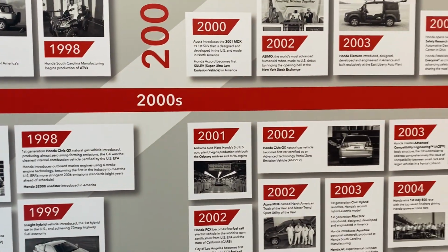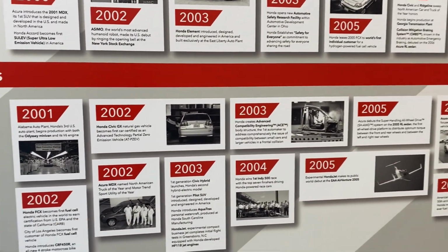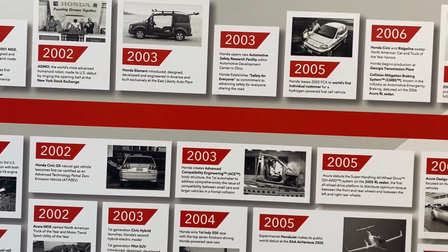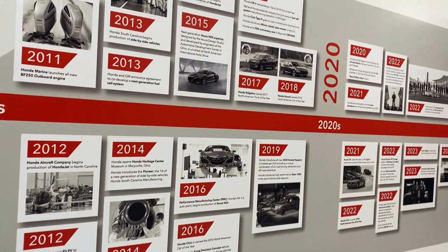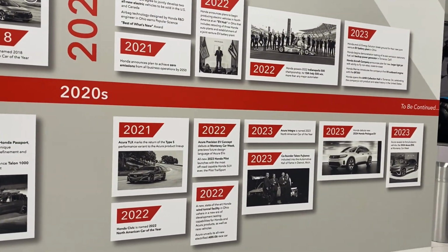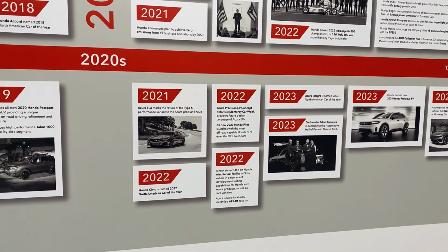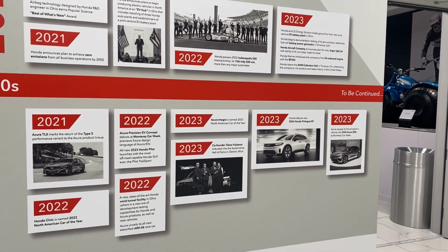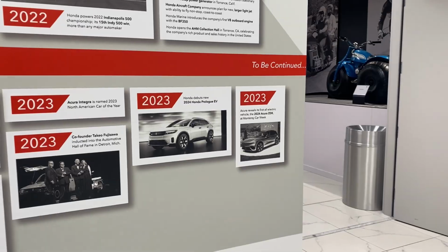And we get into the 2000s. This is when I think stuff is going to get a little bit more autonomous. In 2004, they won their first Indy 500. And then the 2010s, into the 2020s. Now let's see what else they can add moving forward. I think the most recent thing is they changed their logo, which had been the same since the 80s. So yeah, let's see. To be continued. Let's see what else is going down the pipeline, if they're going to extend the wall or something. So yeah.